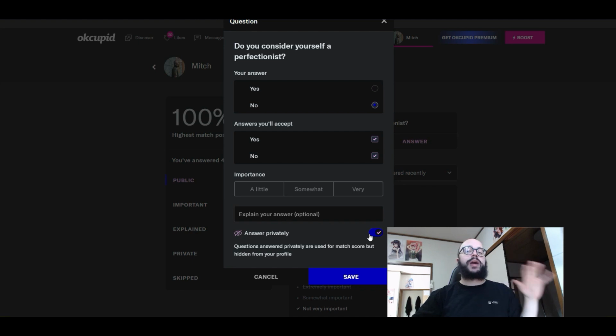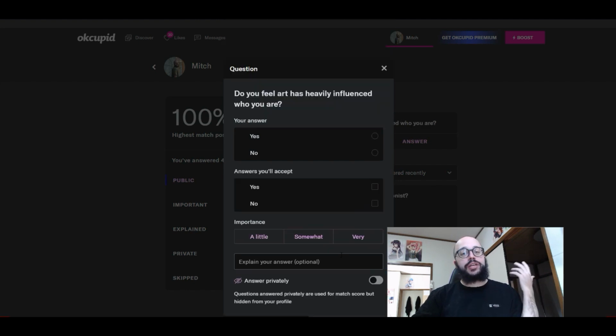Still affect your match percentage, but no one will be able to see the answer that you did to this question. And then once you've made sure that everything's correct, so I'm going to unclick answer privately because I don't care if somebody knows this question that sees this profile. You just click save right here, and it will actually just bring up the next question. It will not shoot you out to the main page.